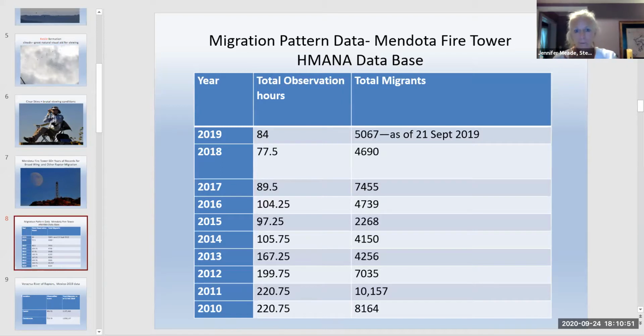But the last few years, if you notice, our numbers have been down, but so have our observation hours. We don't have as many volunteers to hike up to the Mendota Tower and sit during September to count. But anyway, I think the numbers obviously have a lot to do with the number of observation hours that we do have somebody there.